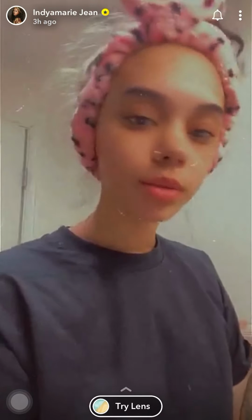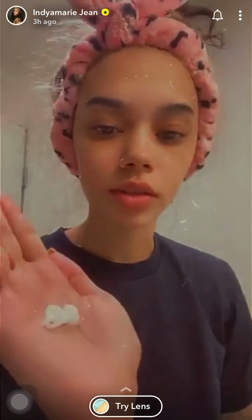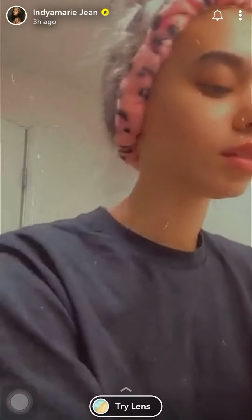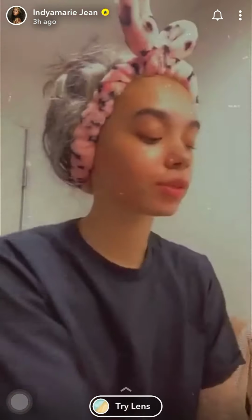I don't know if you can see it with this filter on, but I just put it in different places, let it sit there while I put the moisturizer in my hands. Not too much, even a little bit less. Rub that in and then rub it all in. Rub it in, sis, under your eyes, everywhere. Like, look how glossy my skin looks. Look at that.